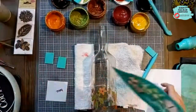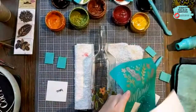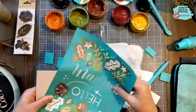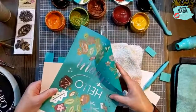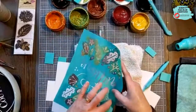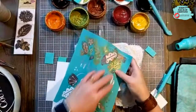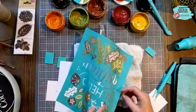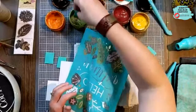So let's stick some backer sheet over most of this so it doesn't stick to the rest of my design. Let's stick this piece up here just so it doesn't stick as much. Rub that down. And let's use Shimmer Olive.